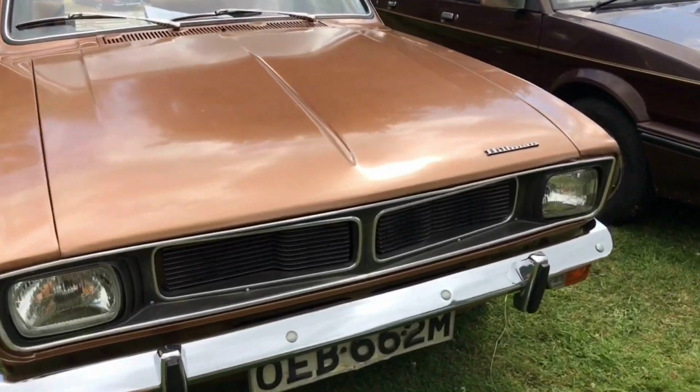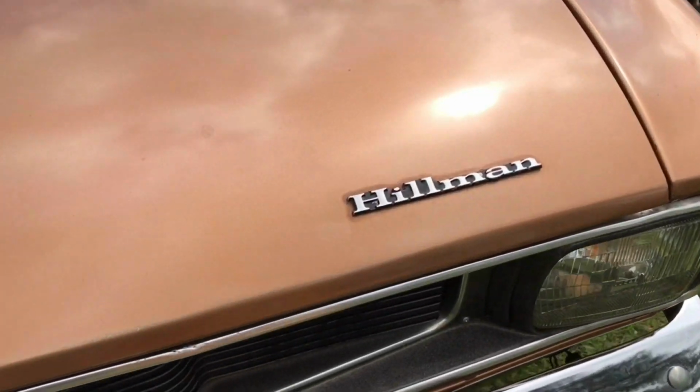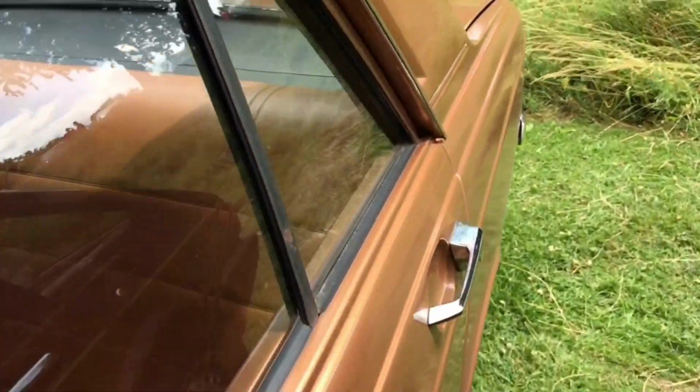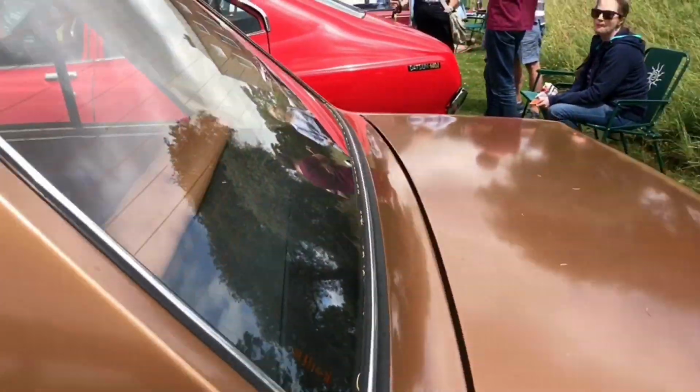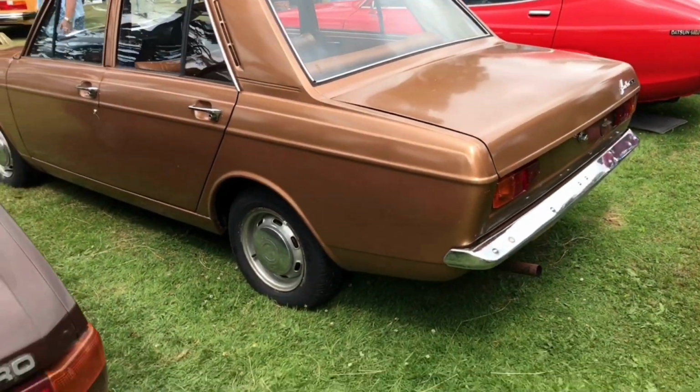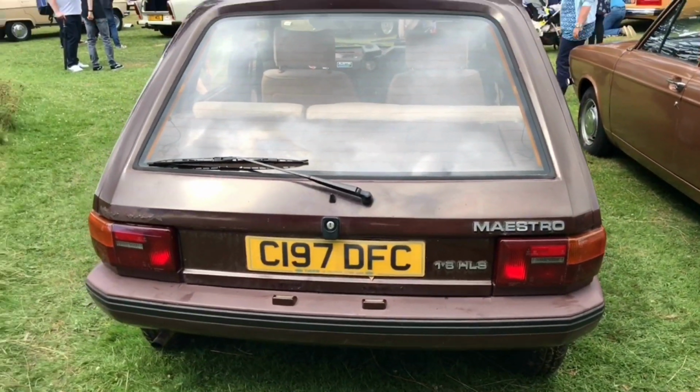I feel like I haven't seen a Hillman Hunter for absolutely ages. You tend to see the same few pop up at car shows locally, and so it was really nice actually to see this on display, and everything about it was perfect. The colour, the interior, the chrome, everything about this gorgeous car was amazing.